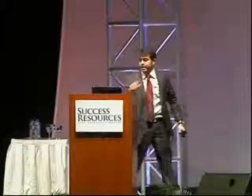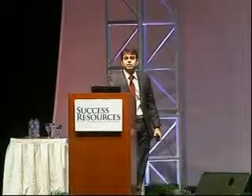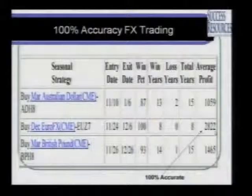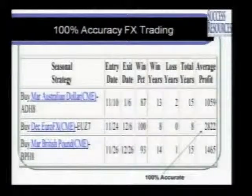So for the last 8 years, if you had done this, you would have won every single year. The question is, how much profit you would have made? You would have made $2,822 US additional income in addition to your job income.